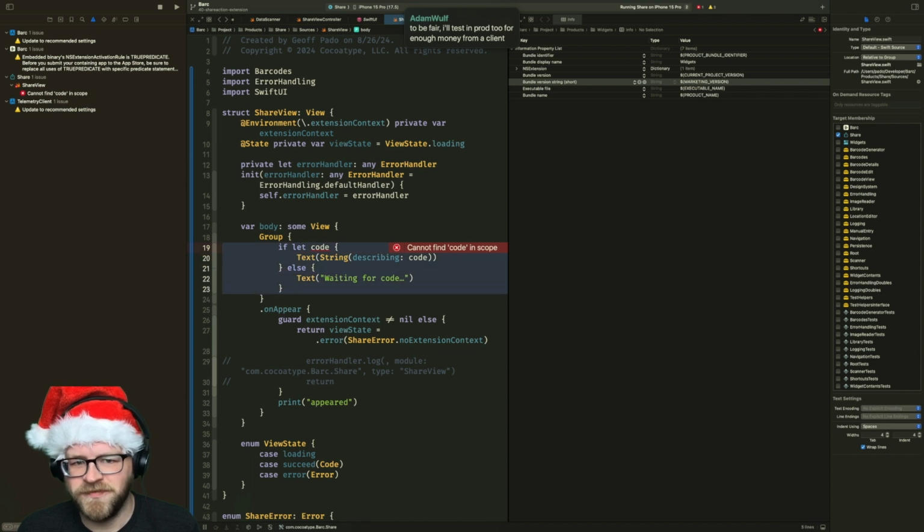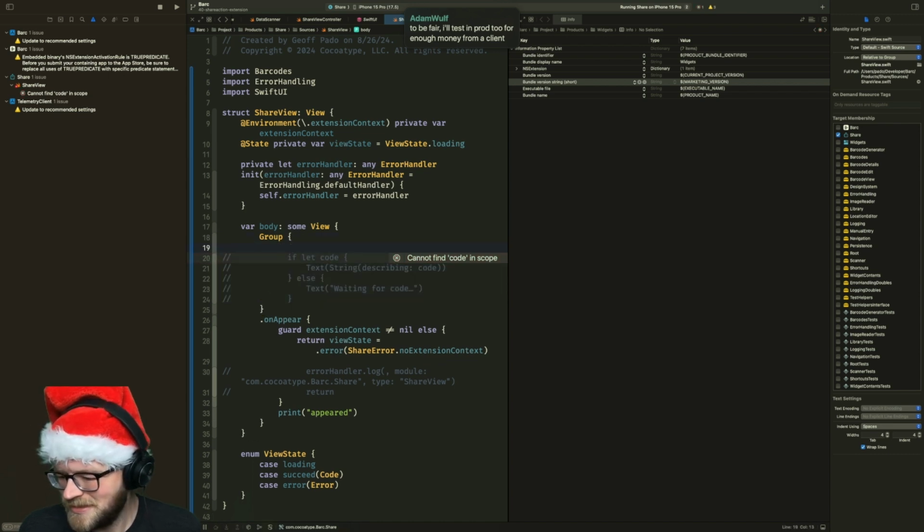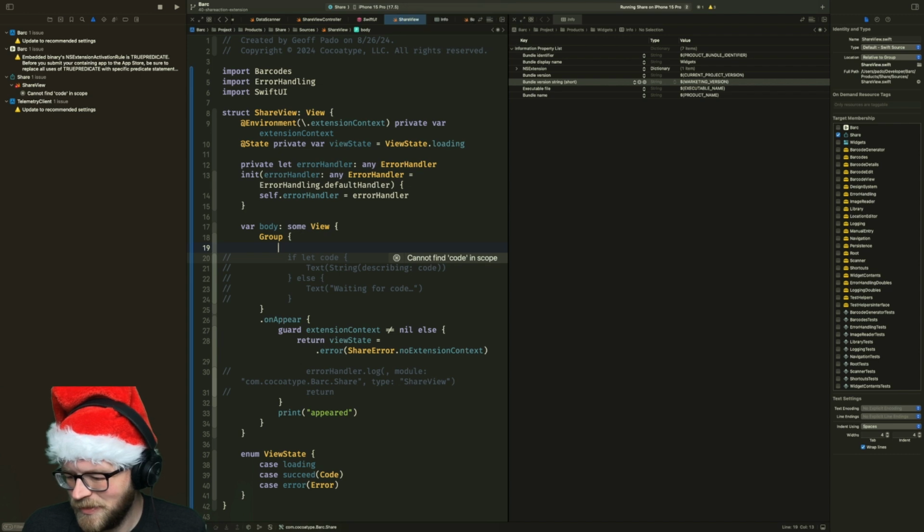We'll test in prod 2 for enough money from a client. They wanted a very quick white label version of the app for a different client pointing to prod as state. Ooh, hey. Yeah, no, that's not ideal.